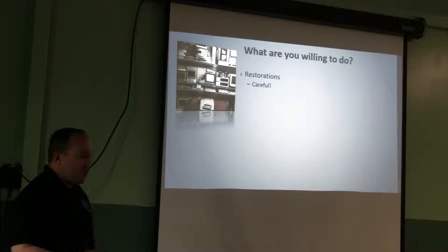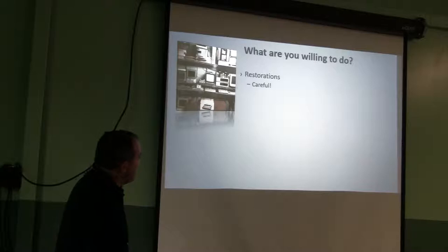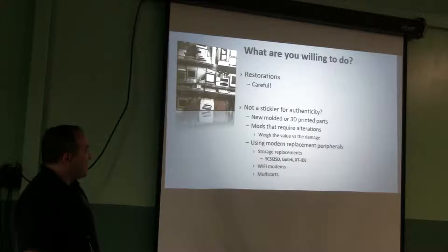So what would you rather have, the stain, or to have your equipment looking like it did when it was new, minus the stain? For me, I don't care about a few dark patches or stains or fading. It doesn't bother me that much. I'm more concerned about it working. So again, just tread carefully there. If you're not a stickler for 100% authenticity, there's a lot of cool things you can do. You can get new 3D printed parts, molded parts, cases, important latches, covers, things like that.